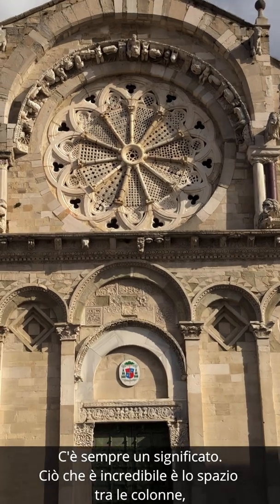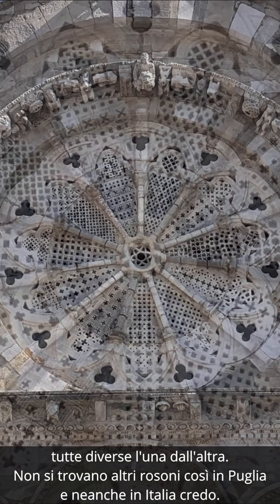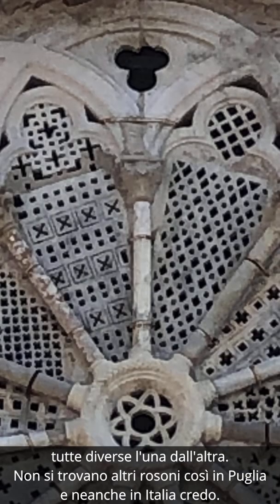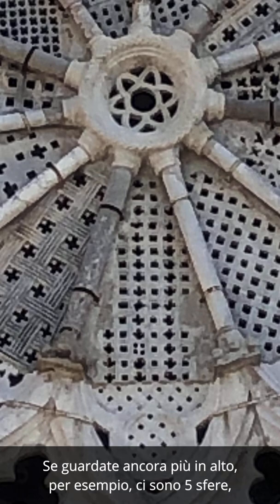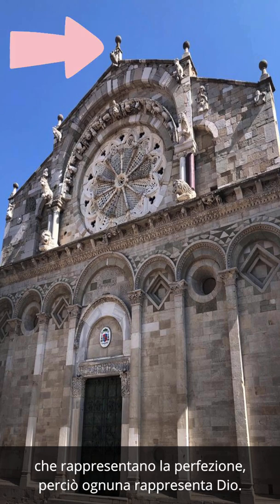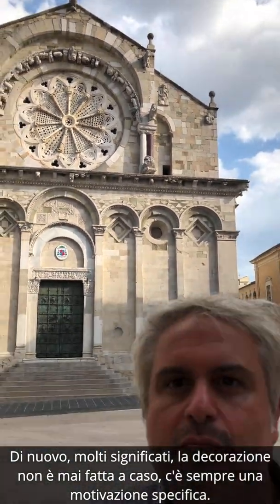And what is also incredible, look at the space in between the slender columns. That's absolutely unique. It is a stone carved grille. Each one is made in a different way. They are all different. You cannot find any other rose window like this in Puglia, and I believe in Italy. If you look at the very, very top of the church, for example, there are 5 spheres. The sphere represents perfection, so each one represents God. Again, many meanings. The decoration is never made by chance, it's never a casualty. There is always a specific motivation.